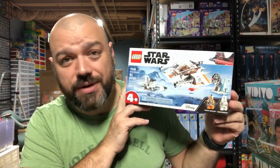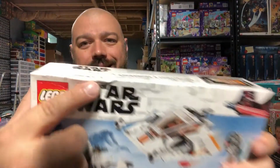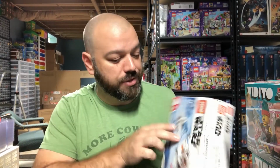The next of which is the 4+ Snow Speeder set. This one I think was only 50% off. This one was $10, normally $20. And we did get 2 of those. Again, I can see that I did end up getting some squished box damage here that I don't necessarily remember when I purchased them.